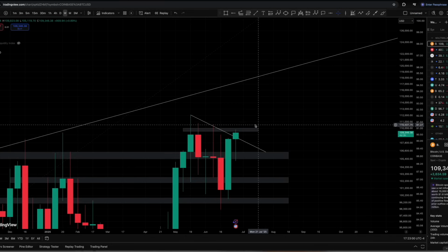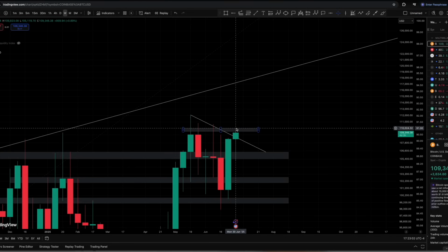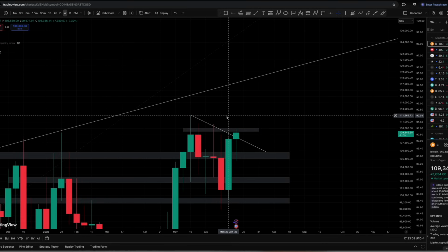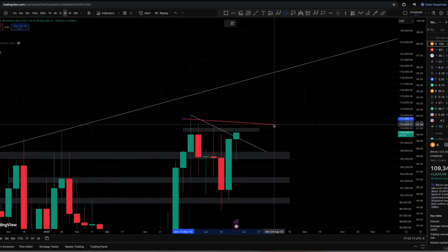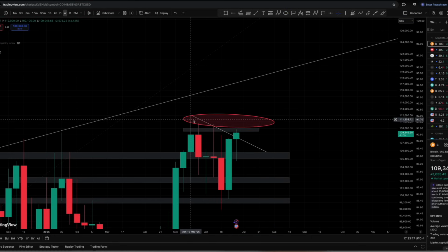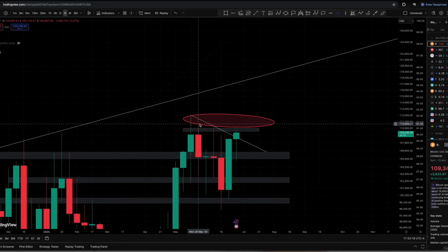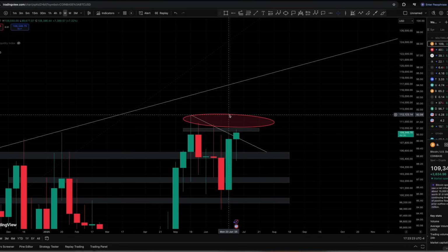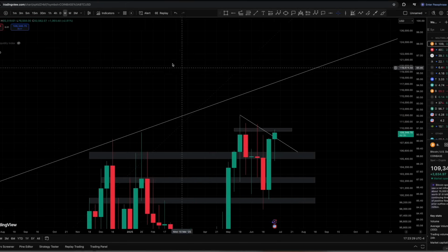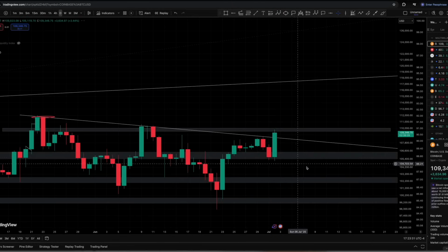Especially if you get a close above this key level here at 110, and of course, if we close above all-time highs at 112, that would be incredibly bullish. Honestly, anywhere within this region of a close would be insanely bullish. Because even if you don't close above all-time highs, but you close above these two wicks at about 111, that's still almost as bullish as closing above 112. Things are looking pretty good right now for Bitcoin.